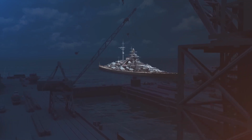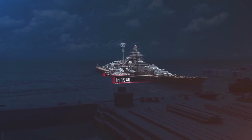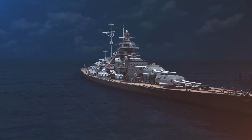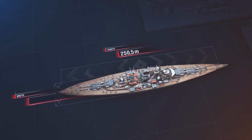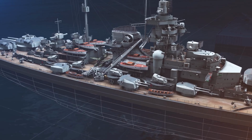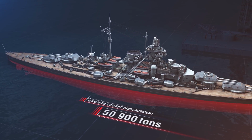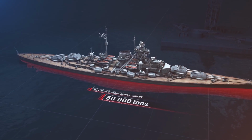Bismarck was laid down in 1936, and her construction was finished in 1940. She was larger than all existing European battleships of the time. Length 250.5 meters, width 36 meters, draft 10.2 meters, maximum combat displacement 50,900 tons. 40% of the ship's combat displacement was allocated to her armour, meaning that Bismarck had great armour.